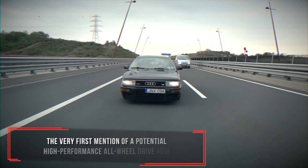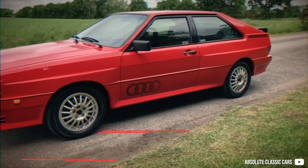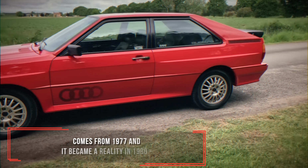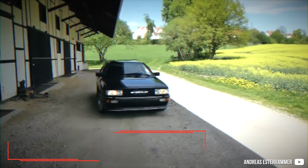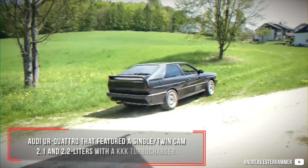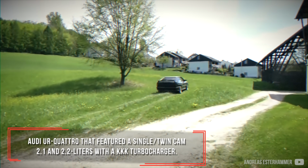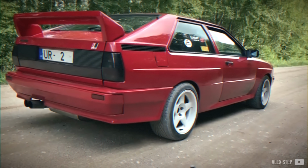The very first mention of a potential high-performance all-wheel drive Audi comes from 1977, and it became a reality in 1980. Audi UR Quattro featured a single or twin-cam 2.1 and 2.2 liters with a KKK turbocharger.